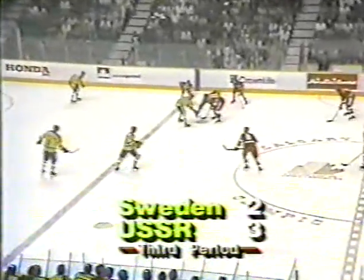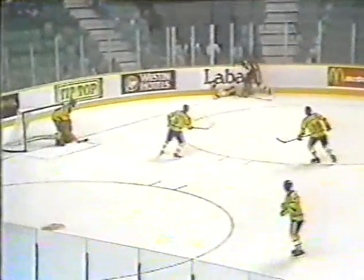This face-off will go outside of the Swedish blue line. Time running out on Sweden. Mikael Thelvén, a pass on the right side, intercepted. Krutov passed it, and now racing in over the Swedish line. He was knocked to the ice. Fighting for it along the boards. It comes back to Kasatonov. A shot wide.